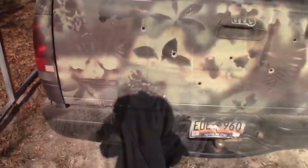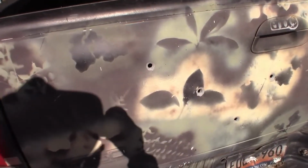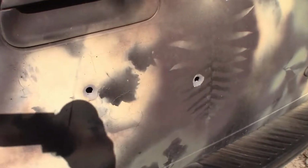So, first of all, yes, it is camouflaged. And yes, I did the camouflage paint myself. So I'll take you on a walk around of the external part of the truck. You can see here in the bed of the truck on the back tailgate, I have taken a couple of shots. I believe that was from a 30-06.